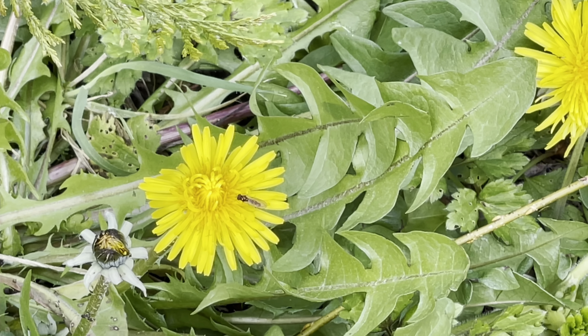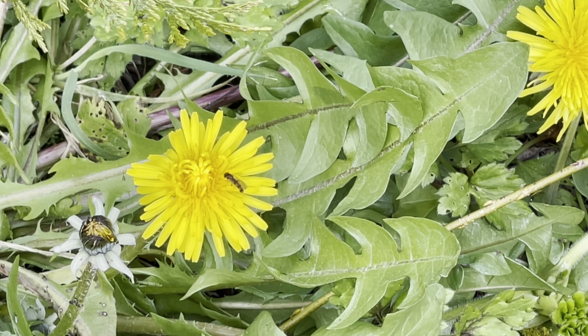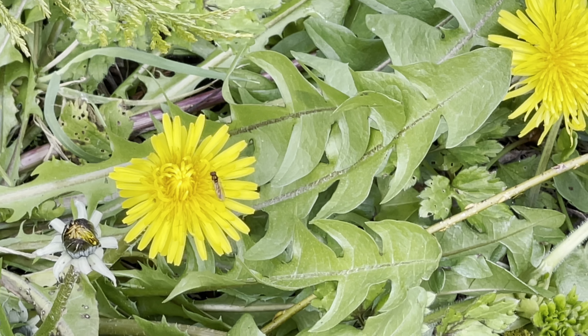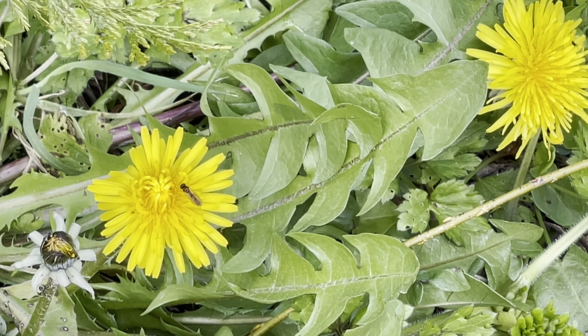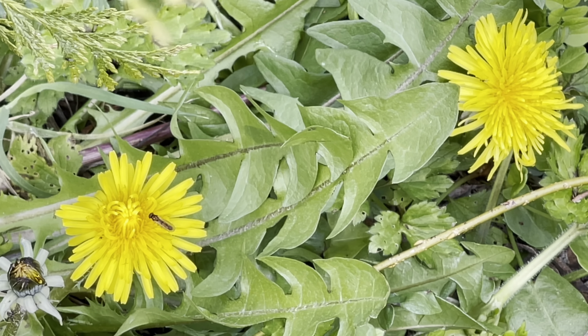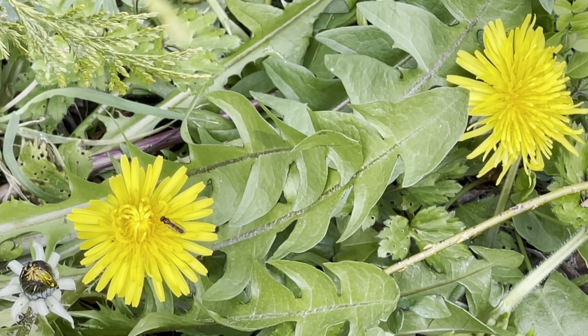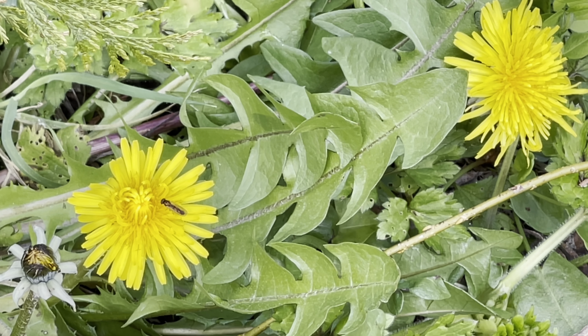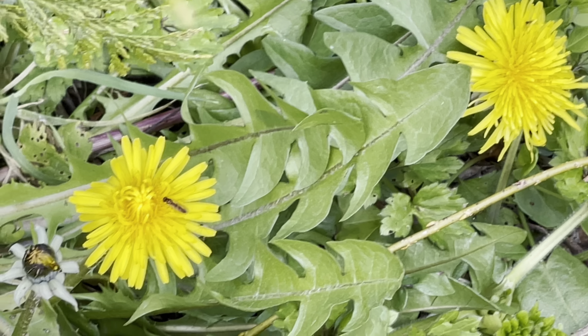Now you can pick some of the petals off and put them onto salads. They look gorgeous, just sort of thrown across the top of a salad. And they are quite delicious too. Each little petal is a flower.